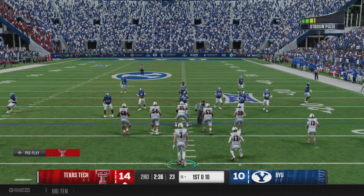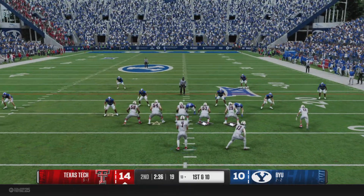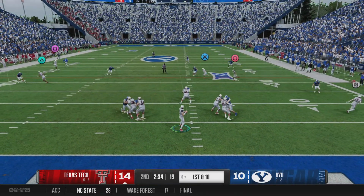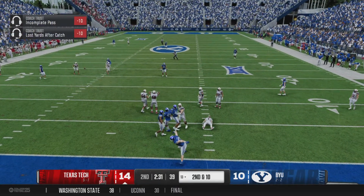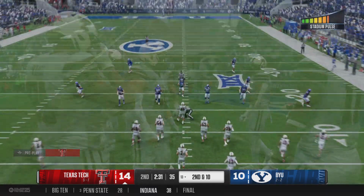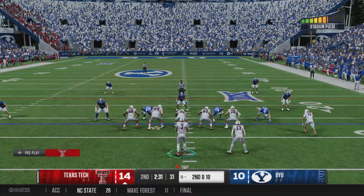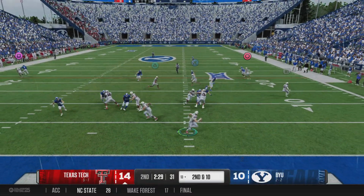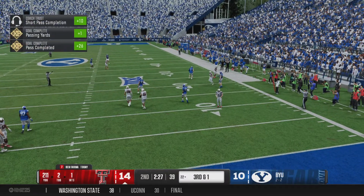We stop them. Going up top on first down. They're trying to get to it, and he was hit just as he released it, and it falls to the turf. Well, the offensive line has got to give him at least a little bit of time to survey the field. He had no chance that time, getting hit almost immediately after he got the ball. Oh my God.